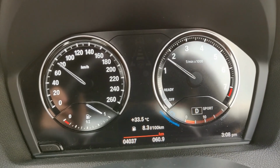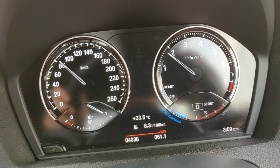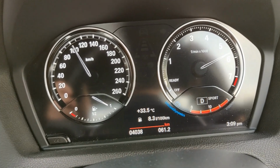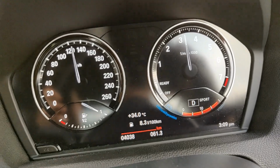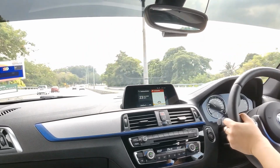Okay, I'm going to perform an 80 to 120 test for you guys. So I'm now at 80. 3, 2, 1, floor. The overtaking, it's alright. It's perfectly fine for a 1.5 liter turbo engine.